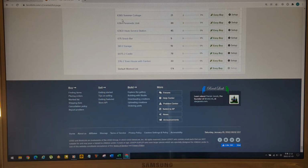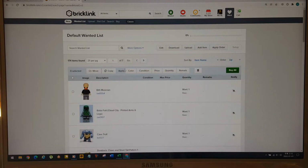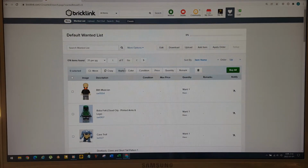And on the bottom of it, there is a default wanted list, and people use the internet and websites differently. For me, I just use this not specifically to buy things from Europe through Bricklink, but this will help me get organized and more focused on particular parts that I would like to buy. I created this list long ago, and there are about 174 items.